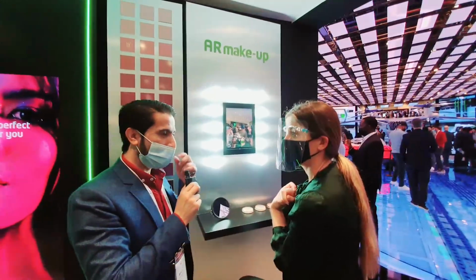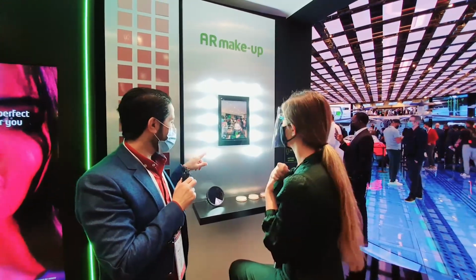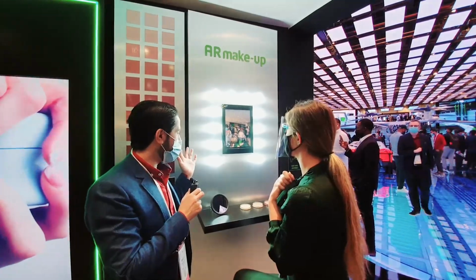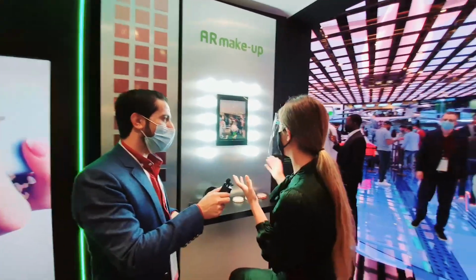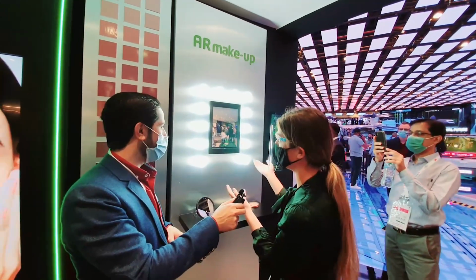Really nice talking to you, and this is brilliant. I mean, well, you can buy this. Is it a gadget or is it the brand you're selling? No, so this is separate, but this is just an activation to give you an example.